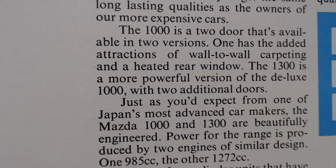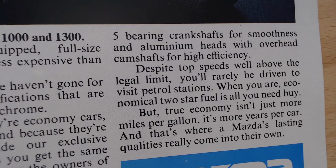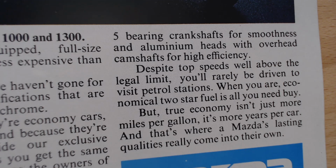Power for the range is produced by two engines of similar design, one 985cc, the other 1272cc. They're four-cylinder units that have 5 bearing crankshafts for smoothness and aluminium heads with overhead camshafts for high efficiency. Despite top speeds well above the legal limit, you'll rarely be driven to visit petrol stations. When you are, economical 2-star fuel is all you need to buy. But true economy isn't just more miles per gallon, it's more years per car, and that's where a Mazda's lasting qualities really come into their own.